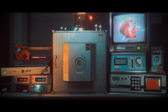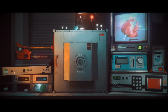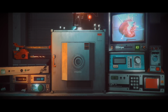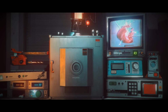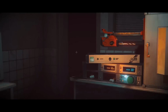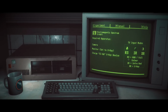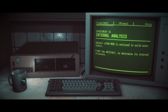Hmm. How do I... You take a picture? Okay, wait a sec. Neither of these seems to say X-ray. Charge ready. So, wait, maybe it's that? No. Maybe it's that? No. We're going to be checking the camera? Like, do we just need to take a picture now? I don't know if there's another button on the camera. Okay, wait a sec. If you tap, yeah. Okay. Camera. Monitor set to X-ray. Charge. Okay, we've done this. Now what? E. X-ray the artifact.